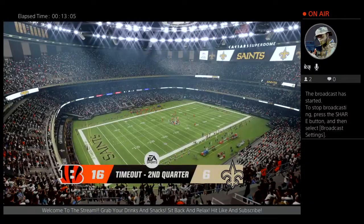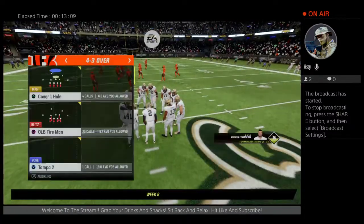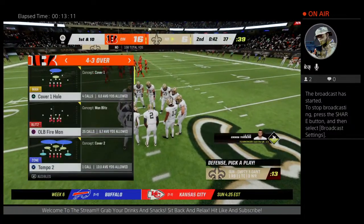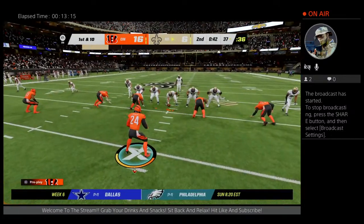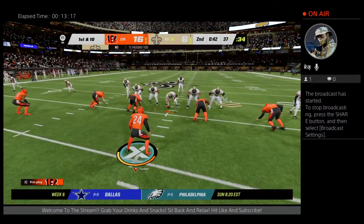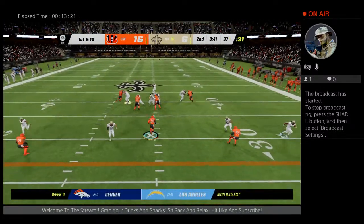The Saints going to call the first of their timeouts as they'll stop it with just over 40 seconds to go in the first half. A 1st and 10 here, and you know, if they could just get 3 out of this, something about whittling it to a 1-score game at half that might provide a psychological boost.